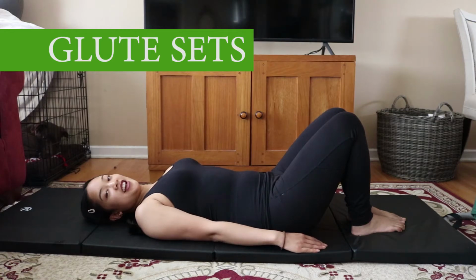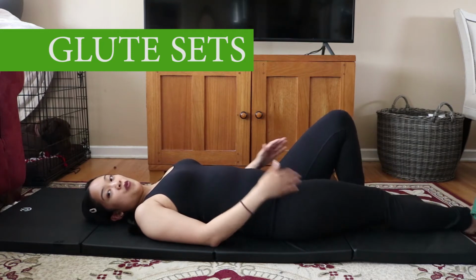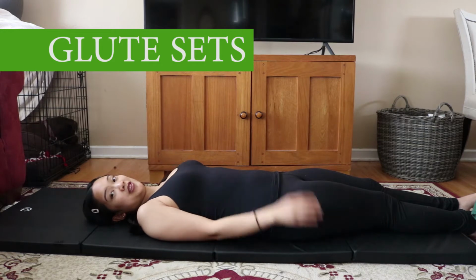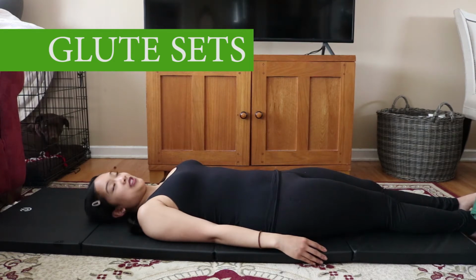The next exercise are glute sets. So let's strengthen that butt. We're going to squeeze the cheeks as if there's a penny between the cheeks and you want to squeeze them together. Again, let's start with holding for 1 second, and we'll do it 10 times.